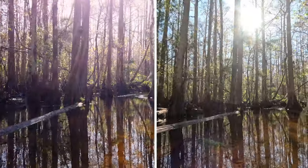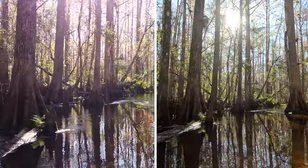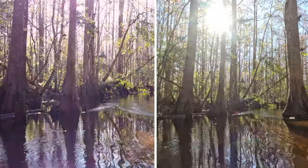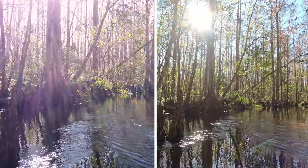Duck, bird, not duck, bird. Hello, pretty bird. He's pretty. He's a pretty color.